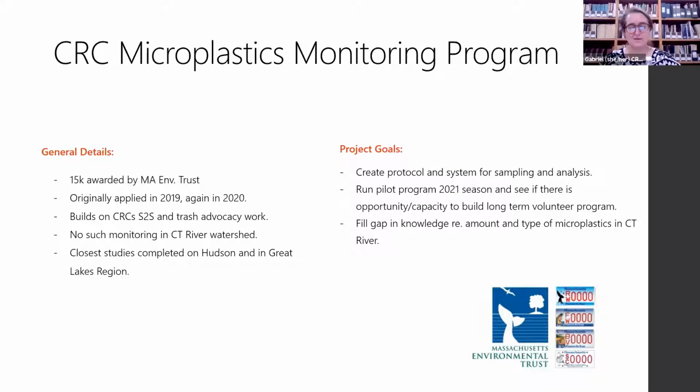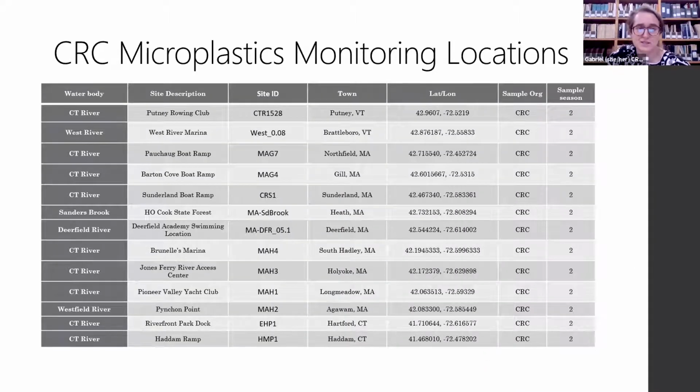And the biggest goal is just to fill a gap in knowledge around the amount and type of microplastics in the river. And again, this is a pilot year, so we're kind of starting at a base level, and we don't have a lot of expectations about what we're going to find and what it's going to look like, and we're hoping to build on this in the coming years. So to the down and dirty, the logistics of the program.